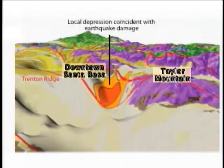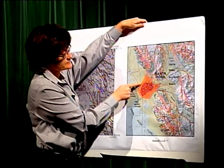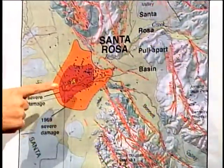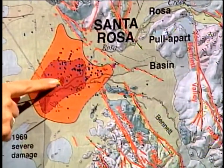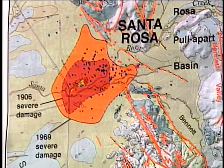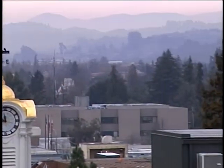After both the 1906 earthquake and the 1969 earthquake, building damage was surveyed in Santa Rosa and found that the area of heaviest damage in '06 and in 1969 basically overlap and coincide, with the sort of center bullseye being right in the business district downtown. And this tells us that there really is something happening with the site conditions in Santa Rosa, because the earthquakes that caused this pattern were distinctly different. The fault does cross beneath Santa Rosa.